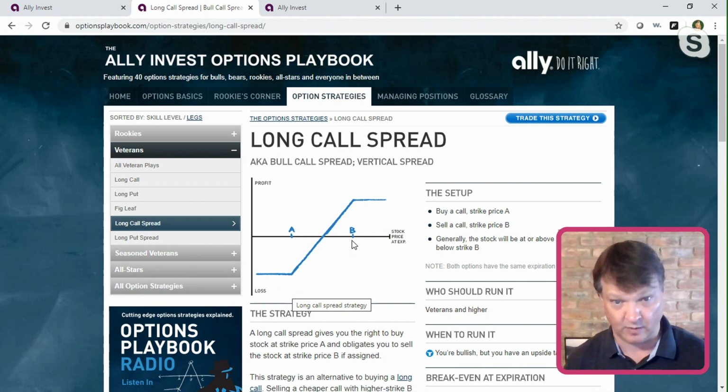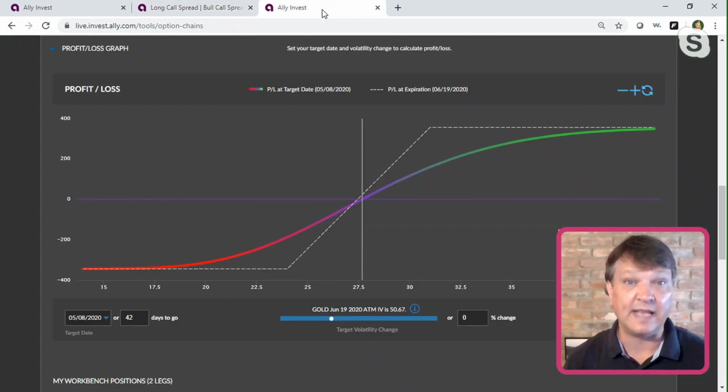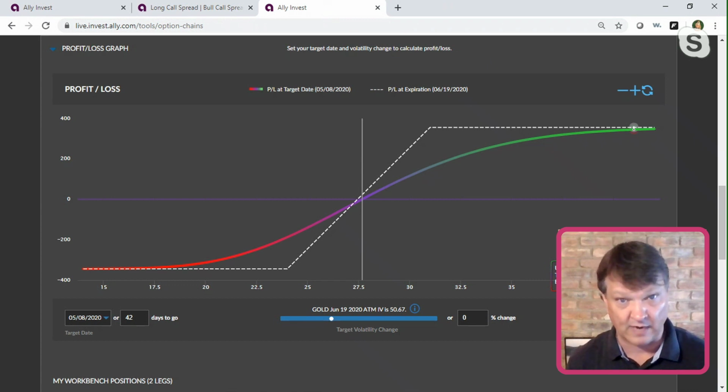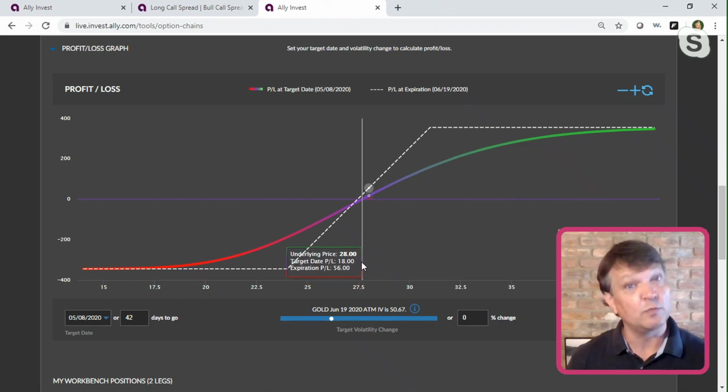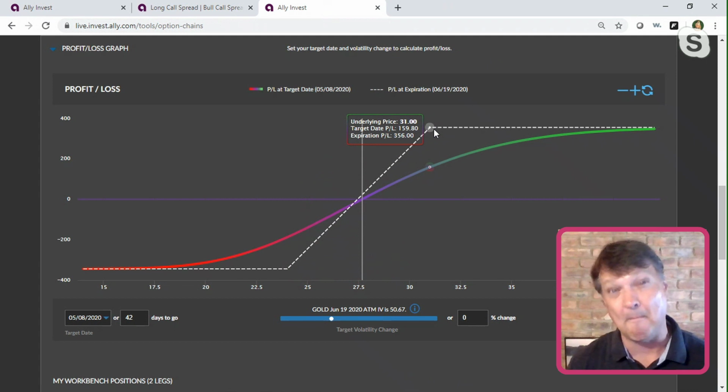Now, obviously, it's a little bit later on. We're doing this call now on Friday, and we talked about that trade on Monday. So let's look at the Ally Invest option chains. And this is actually the profit and loss graph from the chains. So it looks fairly similar to the options playbook. The underlying stock is here right now, so it's representative of today. We had the run up, and the dotted line at expiration is right at that 31 point. That's where our maximum would be made on that trade.